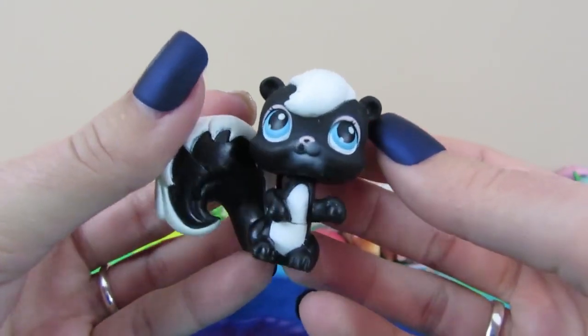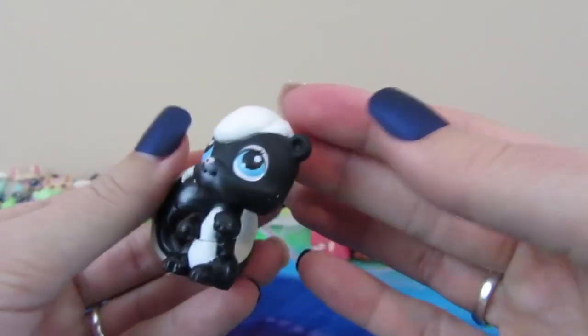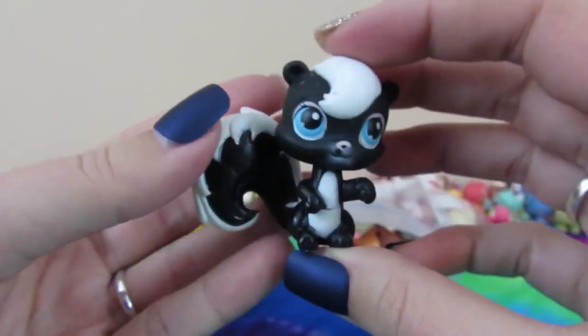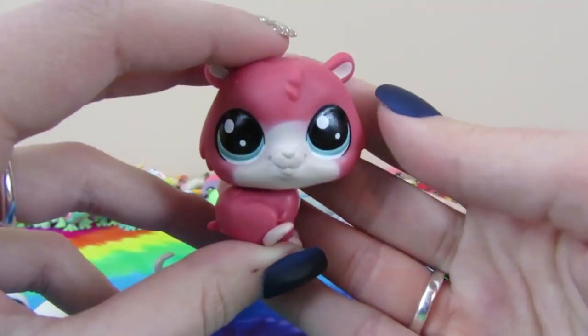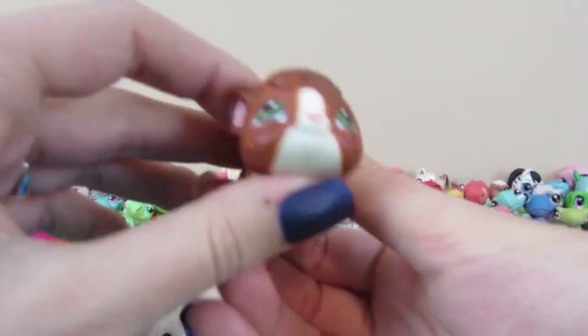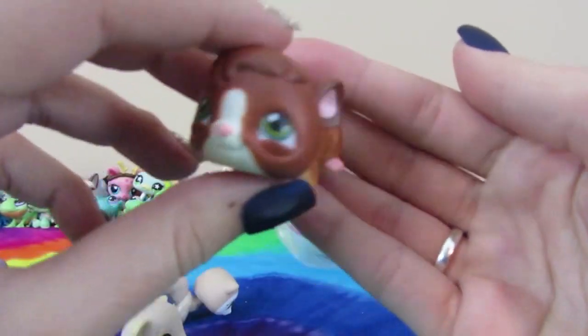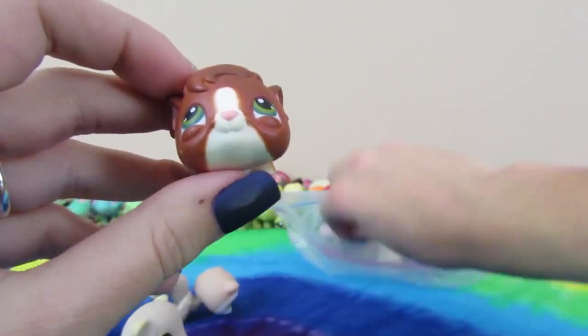These squirrels are funny. One of them might be in my duplicate bag, but I remember getting one of these at a garage sale, and I bought a bunch of stuff from the lady, and she ended up just giving me one for free. So this is a hamster. This is a part of the newer hamsters in the newest LPS line. Here is a guinea pig, and he's a brown guinea pig. So he's got green eyes.